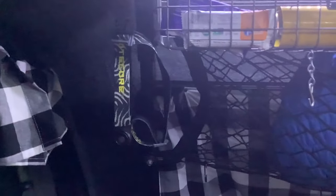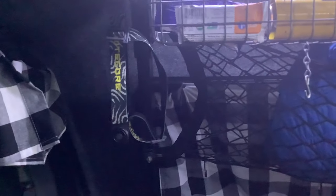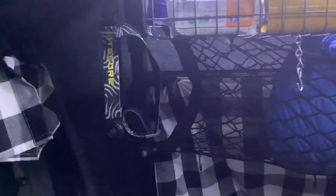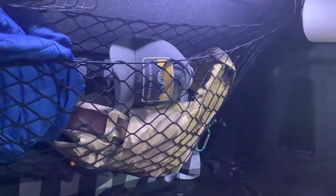And I started hanging that headlamp back there as well. We always know where it's at. It's easy to get to. And plus, I can turn on the red light and have light in here to do tasks and things like that without messing up my night vision. So that's been a pretty good setup.